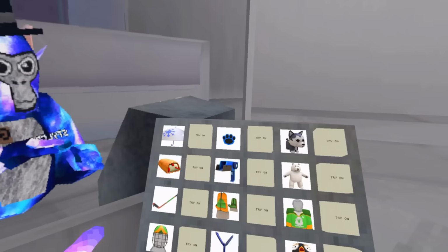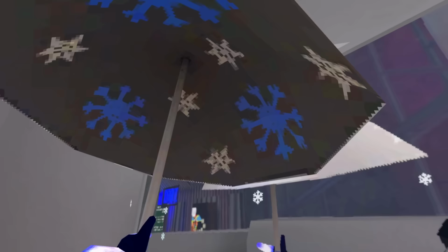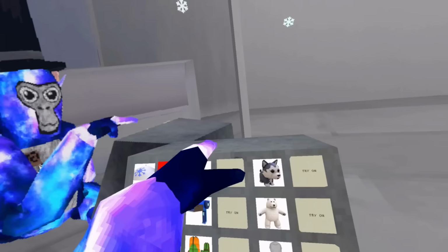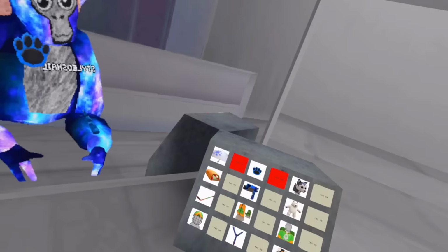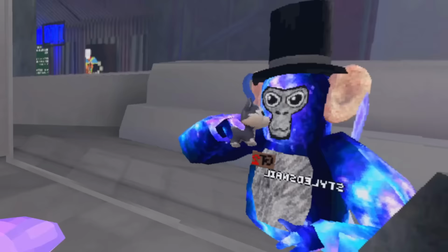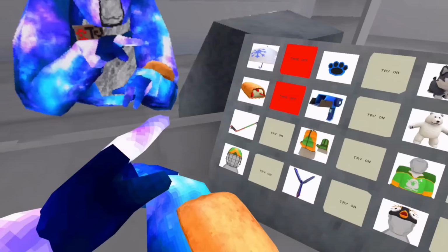All right, first one, the umbrella. Oh, it's snowing. That's pretty cool. Got that free badge. Oh, there we go. We got a little Blue's Clues. What's up? Blue's Clues and Gorilla Tag. We are going to figure out what the secret tunnel really means. Got the husky. Oh, you can squeak it. He's very quiet though. Got a hot pocket.